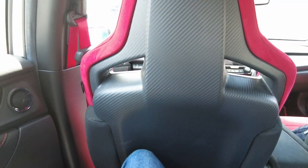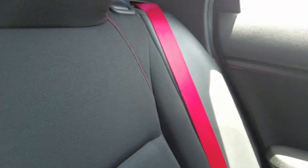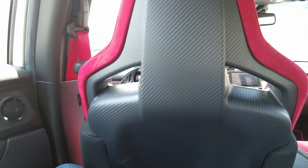And the seat is really comfortable. The seat is really comfortable, guys. I mean, I didn't expect this one to be this soft. Super soft. I love it so much. The lumbar support, it's so fantastic. Wow. I would love to be a passenger in this car.